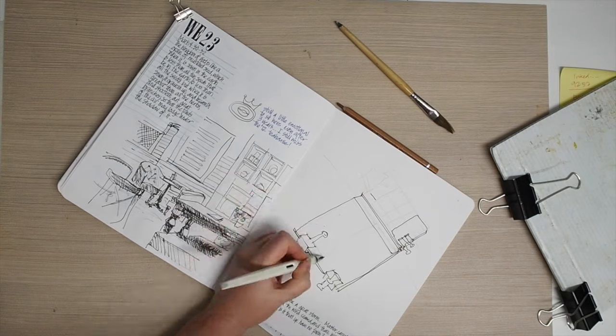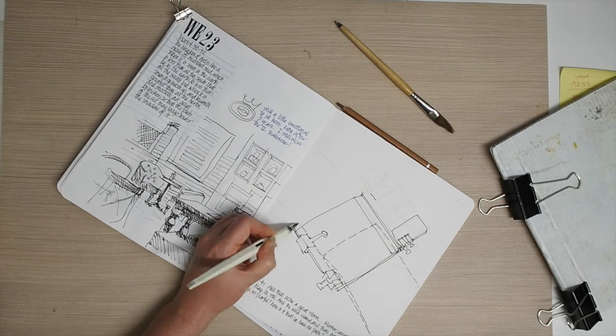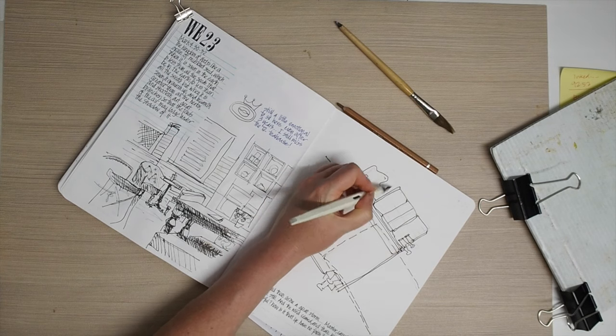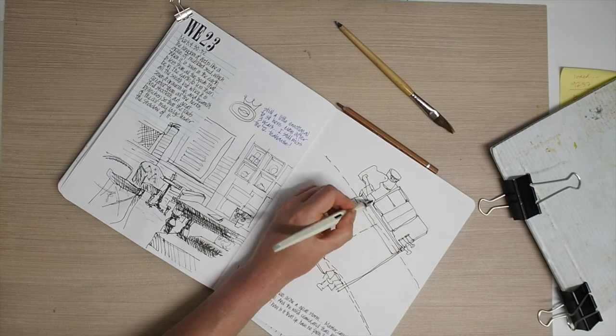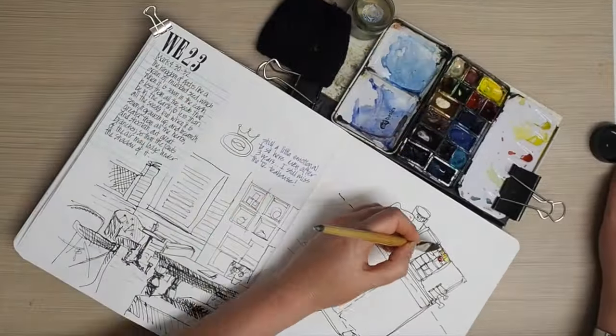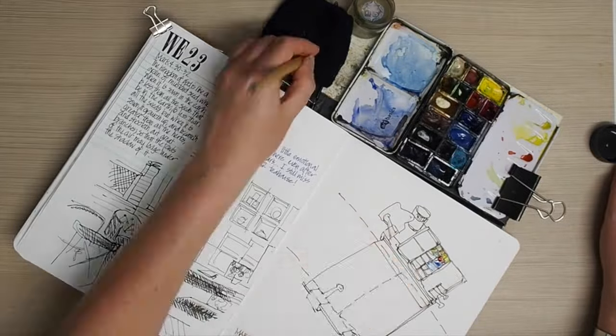You'll notice that I was moving the board while I was sketching, lifting the sketchbook up, just to see more clearly what I was sketching. And I actually like sketching a slightly moving subject because it results in a more lively sketch. And then I actually use the support board for adding the paint.